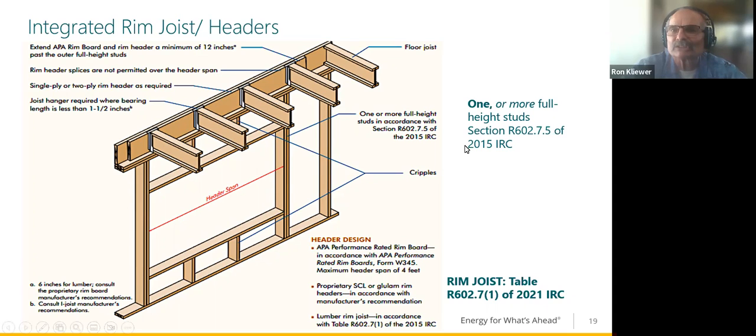But you can see the international code references for all these things that we're talking about, and you'll get a set of these slides. You can come back and reference them.